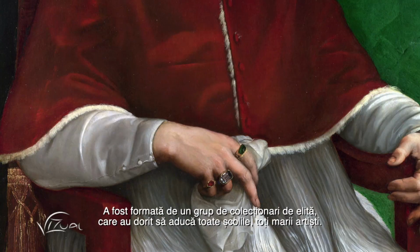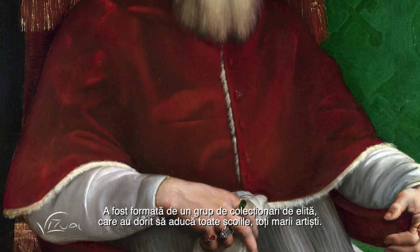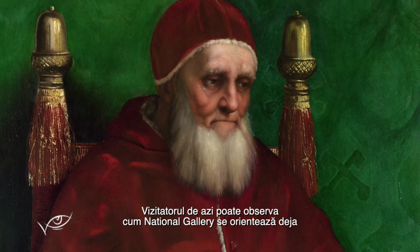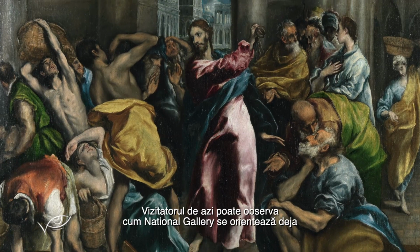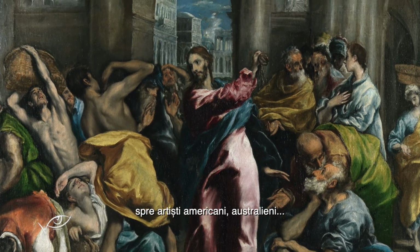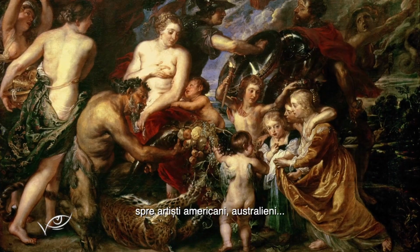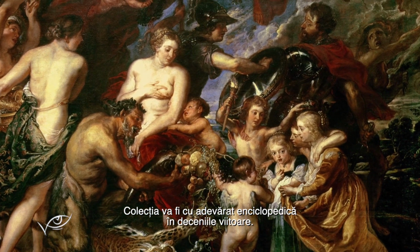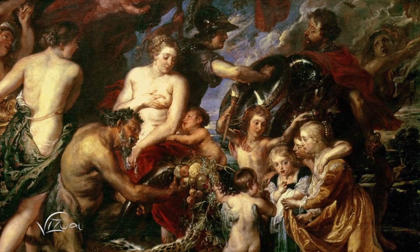collecting represented, like you say, by all the major schools, most of the major artists. And what's quite interesting now, I think just as a visitor, is the National Gallery now looking to American painters and Australian painters. So, you know, in the future decades, it's going to become even more encyclopedic as a collection of the Western canon of art.